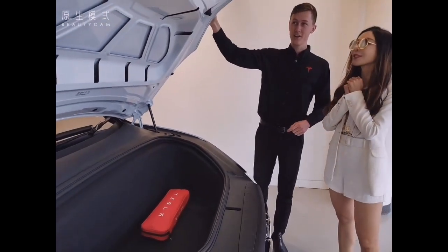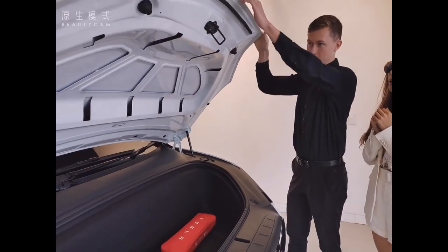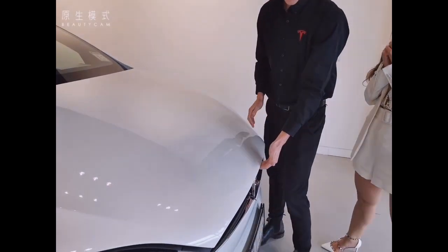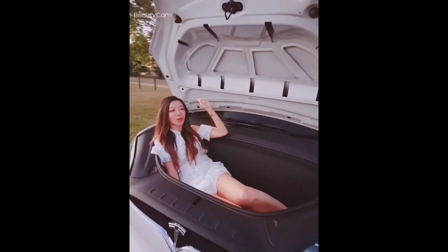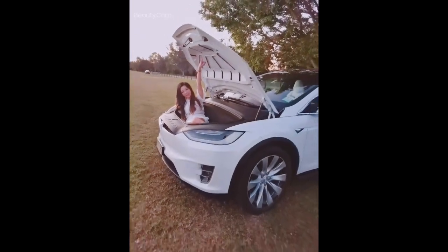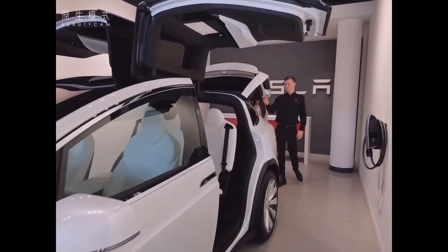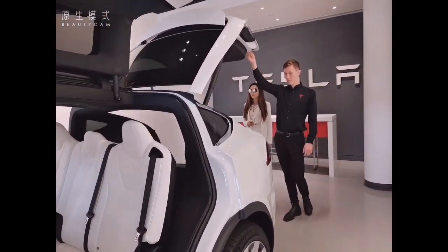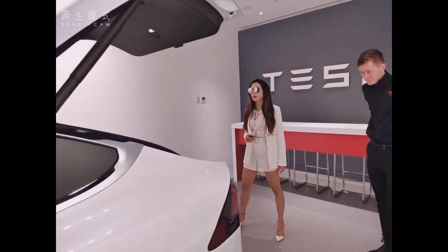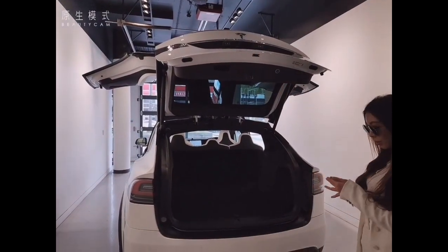When you're shutting this though, because it's so light, you don't slam it shut, you place it down like this, and then you press. You can fit a human in the front boot, right? And then using this as a windshield. On the back of it here, and then when I need to close it, you can press this little button on the key as well.